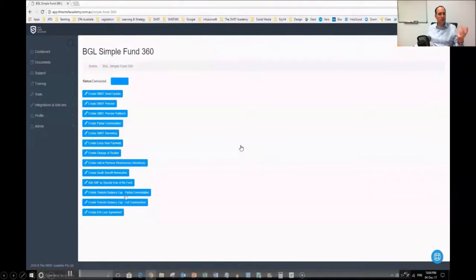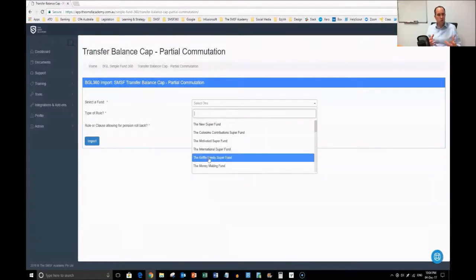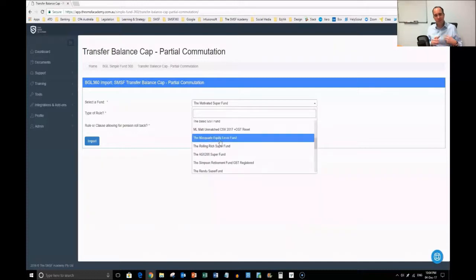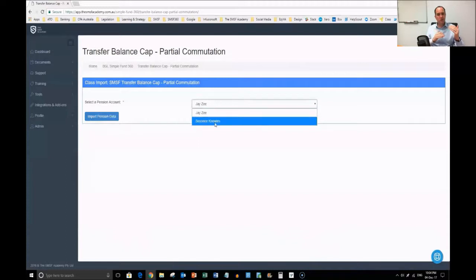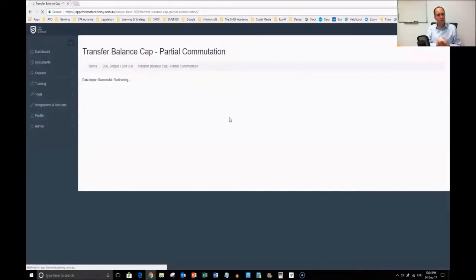So the first one here, and I'm going to use predominantly today the integrations just to show you. So our BGL Simple Fund here, again, we're just choosing the name of the fund and going through the particular process of allowing for the commutation and so forth. The one thing that I really want to focus on here is that this document allows for both documents to be prepared, and you can choose based upon one key decision or answer in the system to ensure you're producing either the first document or the second document.